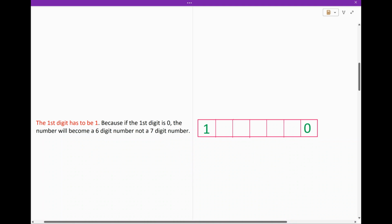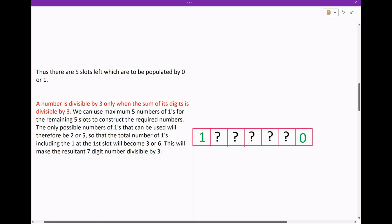We also appreciate the fact that the first digit has to be 1, because if the first digit is 0, then the number will become a 6-digit number and not a 7-digit number, because leading zeros do not matter. Thus, there are 5 slots left in the middle which are to be populated by 0 or 1.